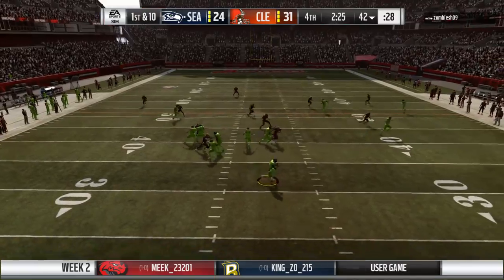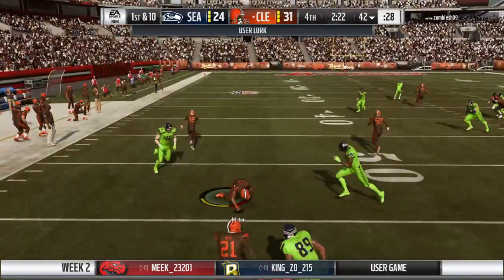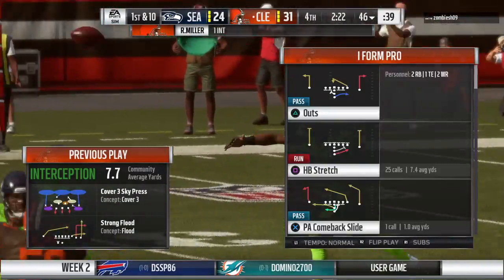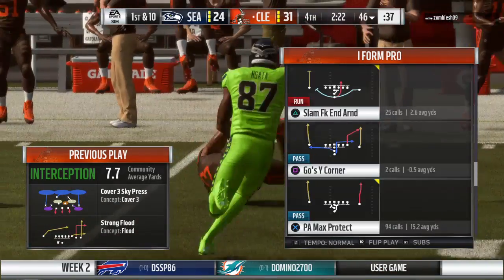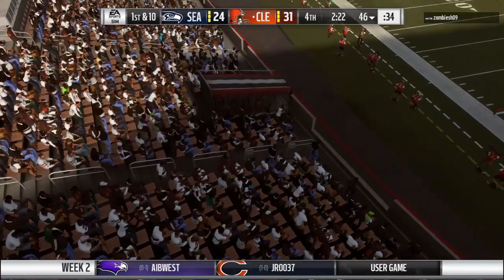Here's 1st and 10. Now Barrett flushed. And, a crusher there as it's intercepted. Picked off at the 46. And they will set up shop at their own 46-yard line. The interception woes, they just continue to mount.